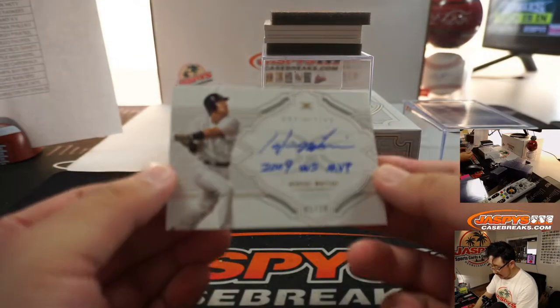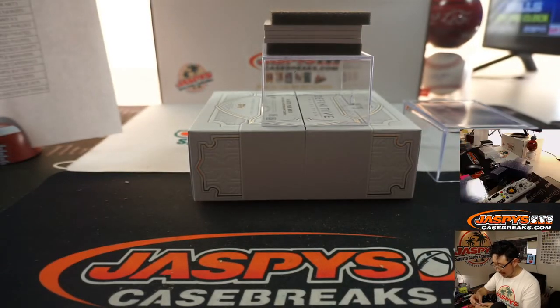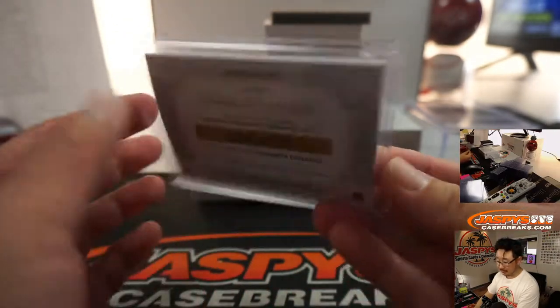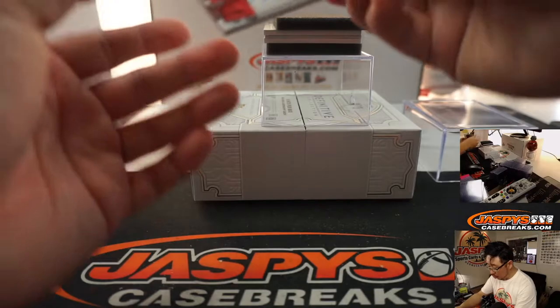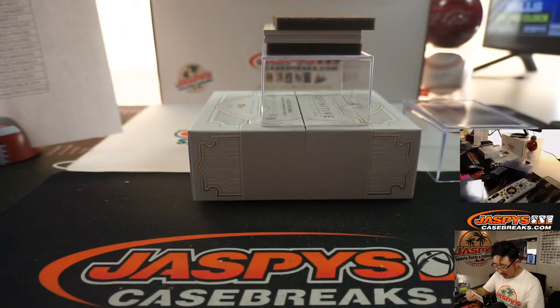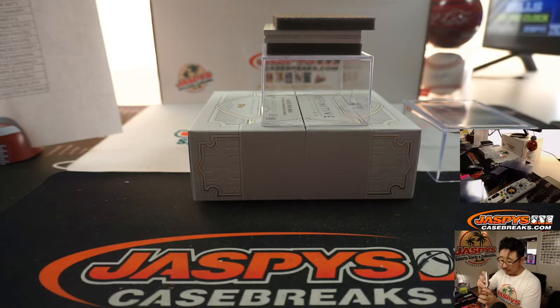We've got Hideki Matsui giving you a World Series MVP inscription there. 1 out of 10. That'll be for Dujoric with the Yankees. Dual relic, dual auto. Wow, what a break for the Red Sox. That's 29 out of 35. Dual relic, dual auto. David Ortiz, Rafael Devers. Robert Thrown.